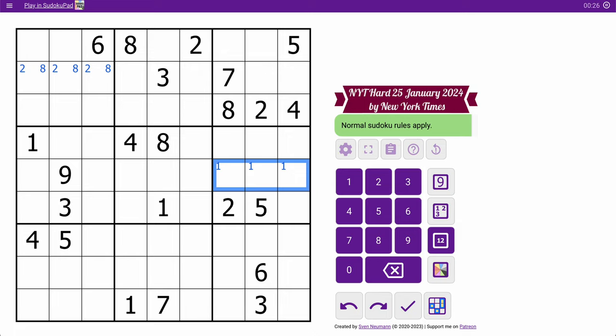If I look by columns, left third, I can't do much. The bottom, middle third, there's an eight based on these two. Those ones are going to force a one in one of these two. I think that's all I get. Those fives are going to force a five in one of those, but not here. These twos are going to force a two there.